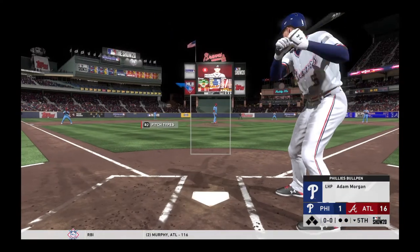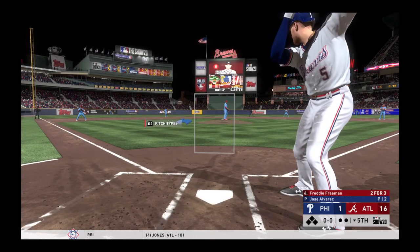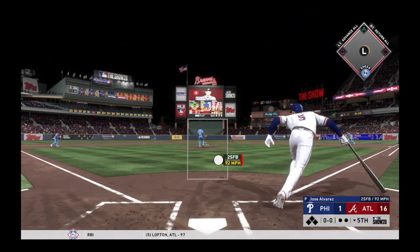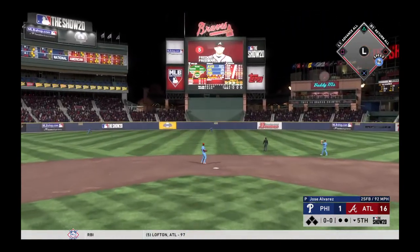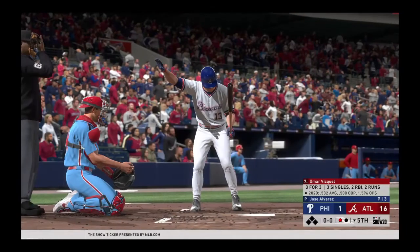With Mark DeRosa and Dan Plesac, Matt Vasgersian with you as Freddie Freeman settles in to start out the inning. Ready to deliver. Here's the first pitch. Hard liner to center field. Williams is there, and he has it for the first out.